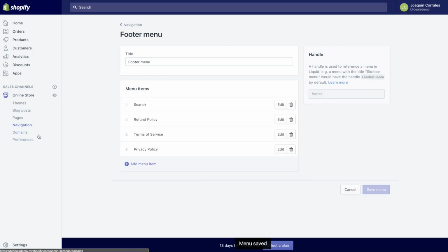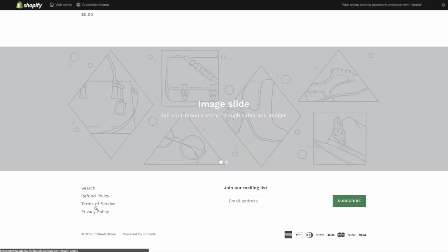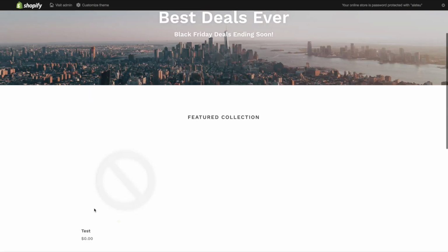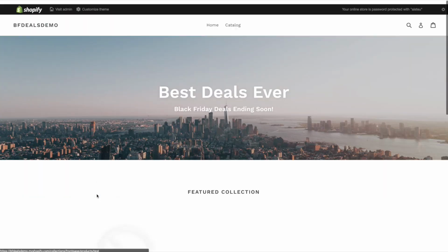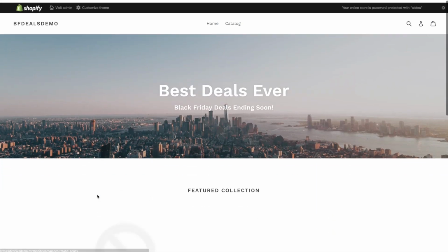Save menu. And now let's go check out our store. So we're going to click on this little eye here. Check out our store. And see on the bottom now, people are going to be able to search refund policy, terms of service, privacy policy. And guys, this adds credibility to our website because people know that we're serious and that we have all these different types of documents, and that it's not some website that we threw together in 10 minutes.